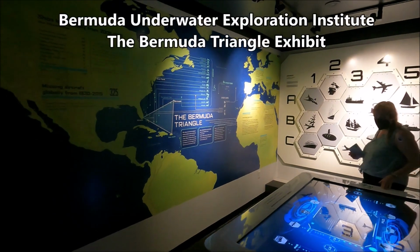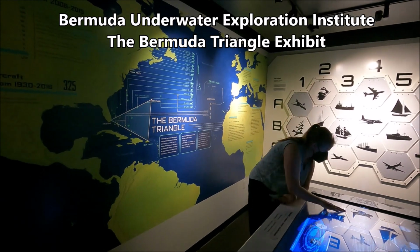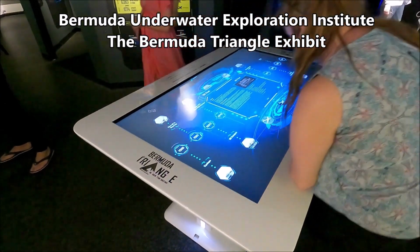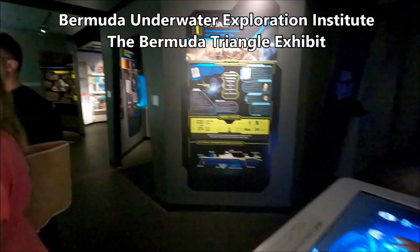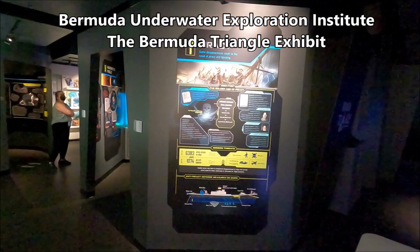So that was like a ride where you act like you're going to the deep ocean and you're arriving at the Bermuda Triangle Research Base. And at the Bermuda Triangle Research Base, you can explore some famous shipwrecks and plane wrecks that have happened in the Bermuda Triangle.